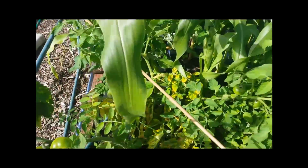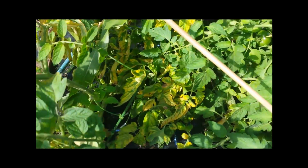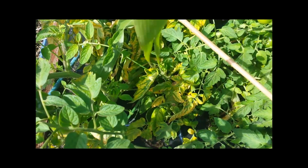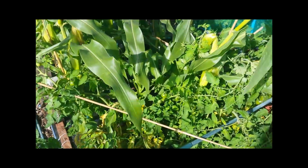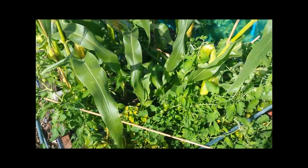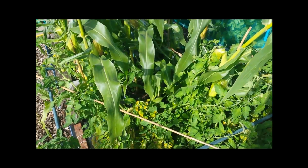But a bit yellowy and blighty looking, or perhaps it needs some Epsom salts or something. I don't know. But they actually look sicker than the other tomatoes. Granted, the other tomatoes are all undercover, but we'll see how they go.